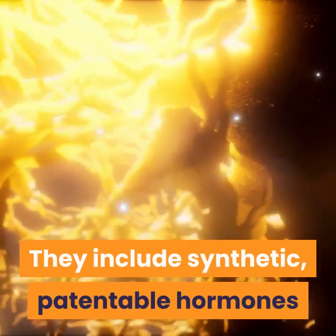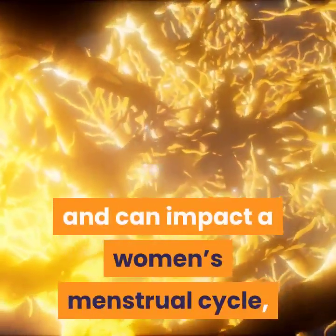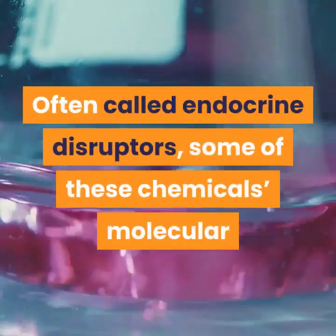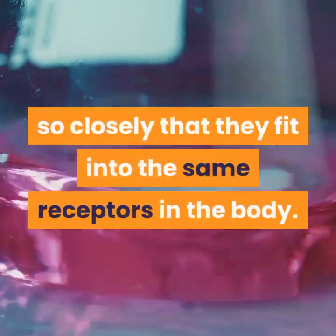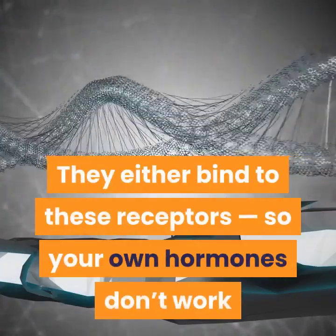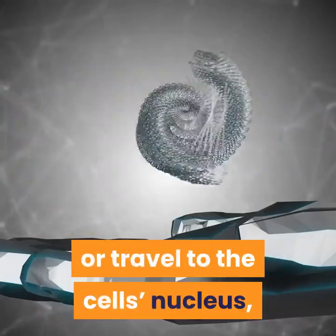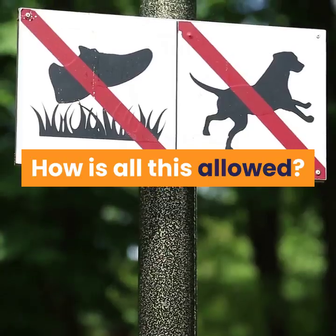They include synthetic, patentable hormones that negatively affect the endocrine system and can impact a woman's menstrual cycle, fertility and even hormone levels in men. Often called endocrine disruptors, some of these chemicals' molecular structures resemble natural estrogen so closely that they fit into the same receptors in the body. They either bind to these receptors, so your own hormones don't work like they're supposed to, and turn genes on and off, amplify the negative aspects of estrogen, or travel to the cell's nucleus, where they exert a negative effect on chromosomes or DNA. How is all this allowed?